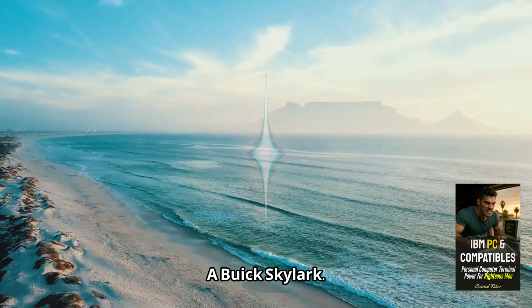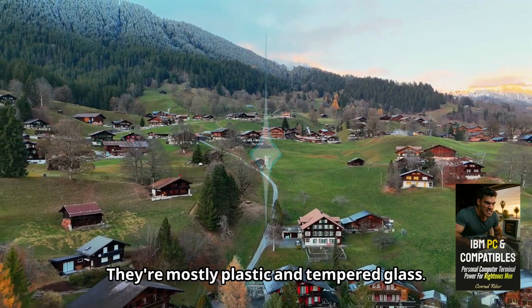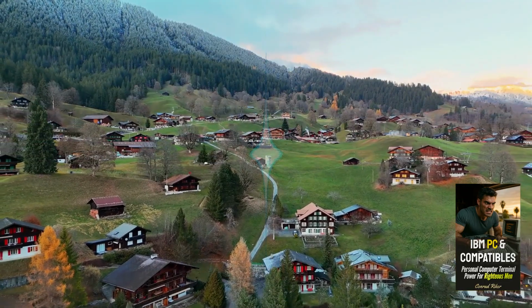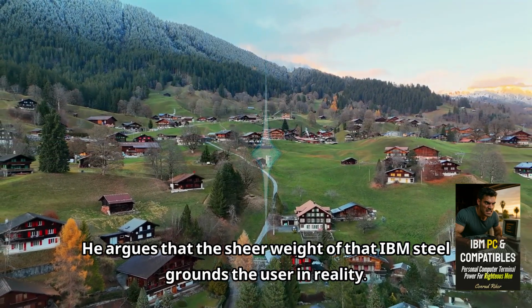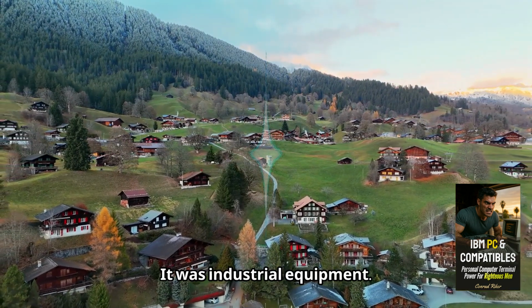A Buick Skylark. I mean, look at modern PC towers. They're mostly plastic and tempered glass. If you sat on one, it would shatter instantly. He calls them plastic ornaments. He argues that the sheer weight of that IBM steel grounds the user in reality. It wasn't disposable tech, it was industrial equipment.